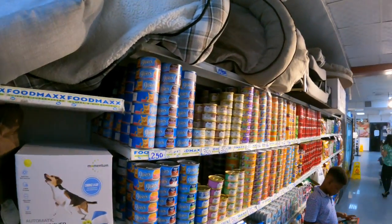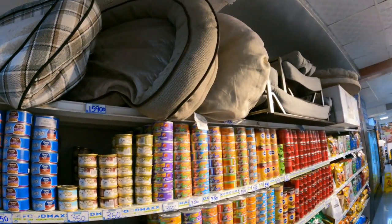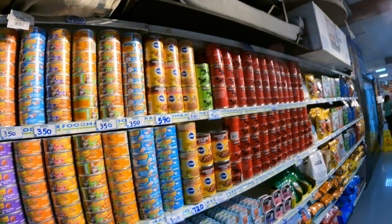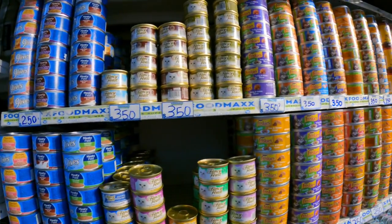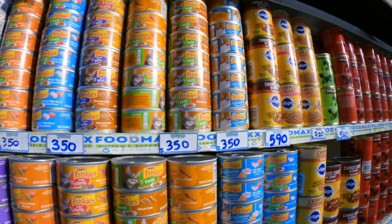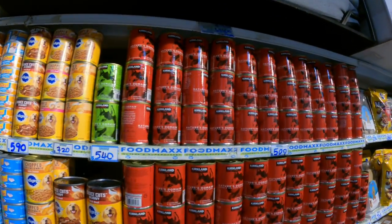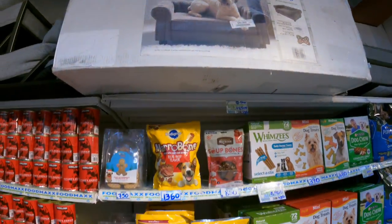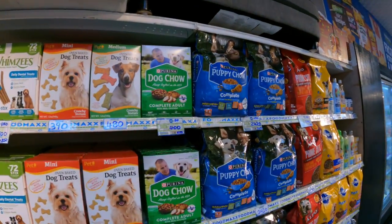Also the food, there's for cats and dogs, that's the Friskies, I believe it's Friskies for the cats, yeah. And it comes in different flavors, beef, chicken, fish, and so on. And then there's the dog foods, the different kinds.